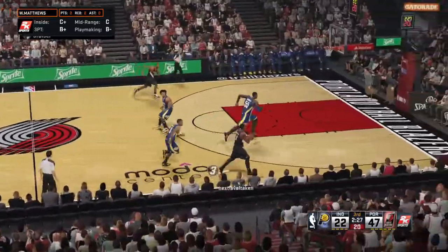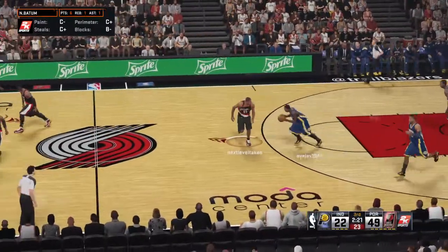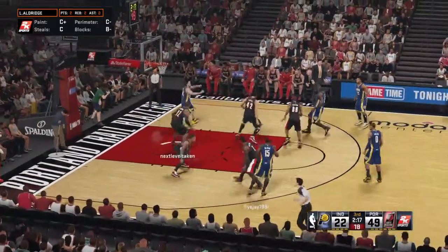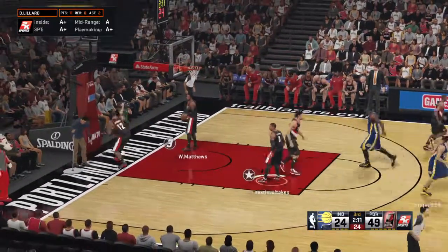And stolen by Aldridge. And he's going up for the alley-oop. And the jam by Nicholas Batum. Boy, the prettiest play in basketball to me. Executed to perfection. I don't think you're going to get an argument there. Everybody loves the alley-oop. Well, unless you're the team getting dunked on, of course.